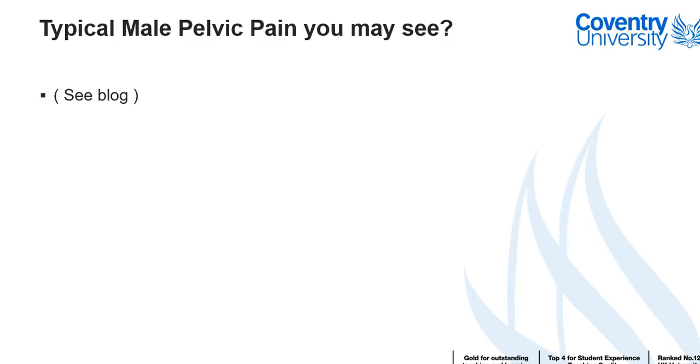A typical male pelvic pain patient may come in with some pain post-ejaculation or pain on sexual activity. They may be having scrotal or penile pain. They may be getting some penile changes in sensation. They may also be getting pain in the perineum, which is limiting them from sitting, but also maybe getting hip and lumbar spine pain.